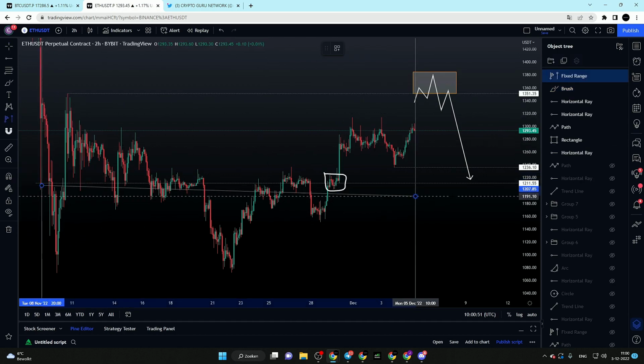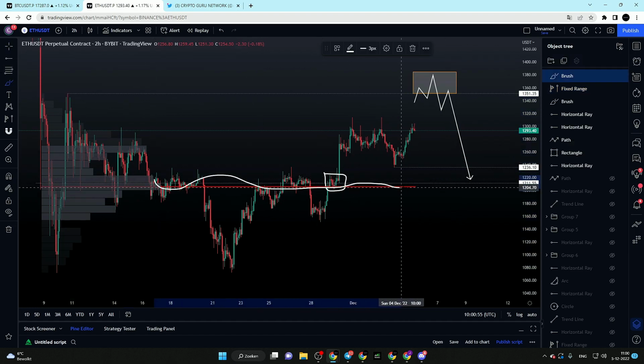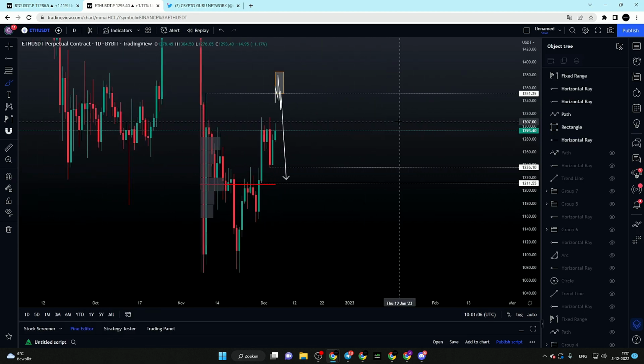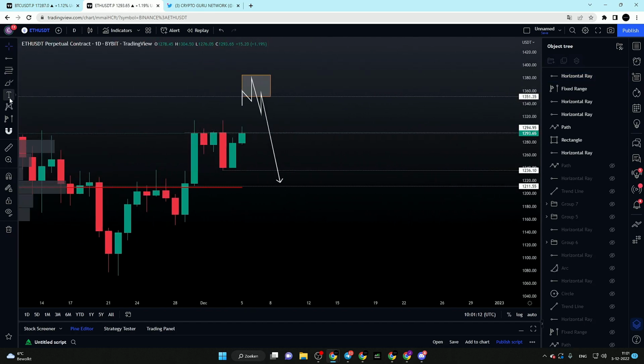Okay, if we take the fixed range volume profile, we can also see, guys, point of control at the exact same area. So we have clear resistance areas for both Bitcoin and Ethereum, and we also have clear support areas for both of them. Okay, so Ethereum definitely clear resistance over here, as you can see.